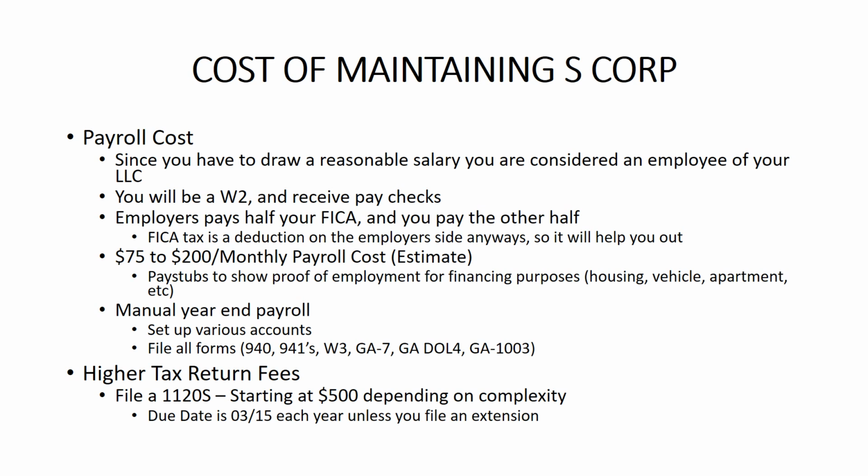Last but not least, as discussed on the previous slide, if you elect to become an S Corp, you will file an 1120S along with your personal return. To paint the picture, the net income from your S Corp will flow through to your personal return on a form called a K-1. It could be viewed as a W-2 for an S Corp. But the S Corp preparation fees will start out at $500 and increase depending on the complexity of the return. The due date for the tax return is March 15th for an S Corp, unless you file an extension.